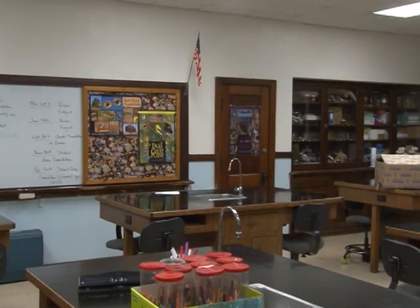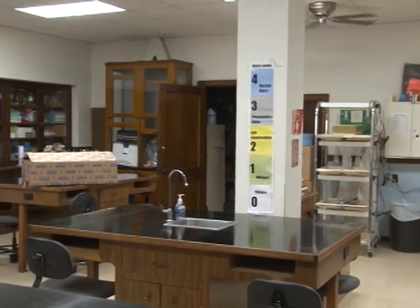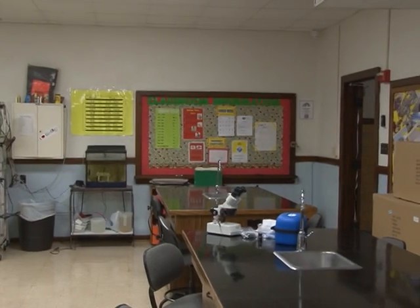We are currently in Miss Hout's biology classroom, and the view that you're seeing right now looks exactly the same as the 1950 yearbook picture that was taken in this exact same room. The only difference is the desks in front of us, those were replaced right around 1960, 1970. But outside of that, this room is essentially the same as it was in 1950. One of the big changes was this room used to be a lab-only classroom. The science classes were actually held next door in a classroom there, and the students came only over here for labs. Over the course of the years, this has become the classroom and the lab room itself.